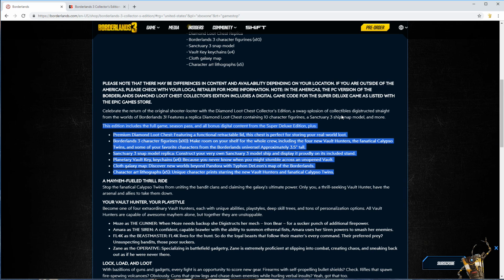It's going to come with a cloth galaxy map. Discover new worlds beyond Pandora with Typhon DeLeon's map of the Borderlands. So I'm curious, when I think of a galactic cloth map, I'm thinking of something like you see of the solar system, where you see the sun, Mars, Earth, Venus, that kind of thing. I don't expect a significant level of detail here. Not something you get along the lines of, say, a Grand Theft Auto game, where it's very clear, a grid-like system showing roads and key points of interest. I think this is going to be a high-level overview map of whatever solar system they have provided.